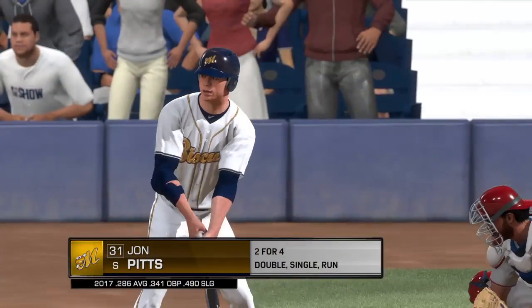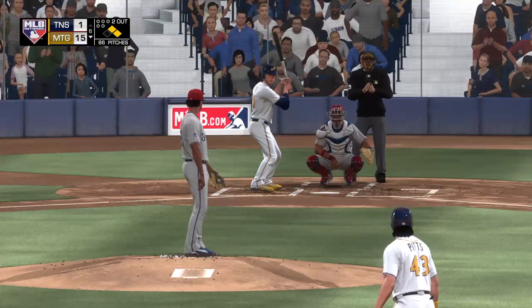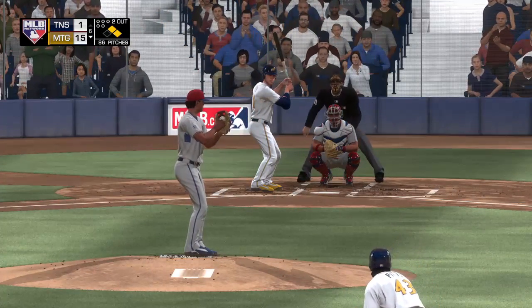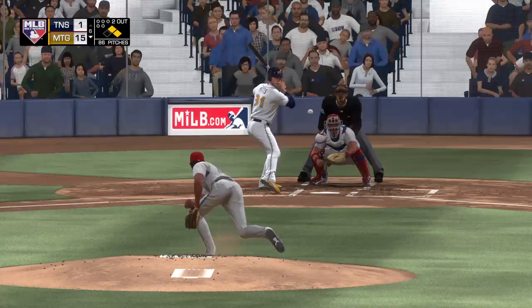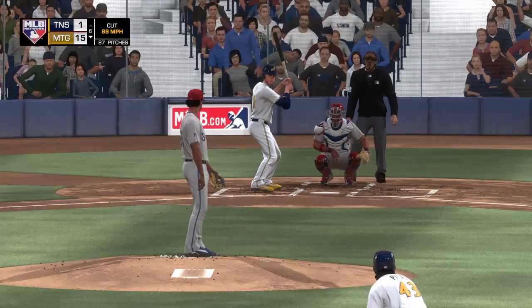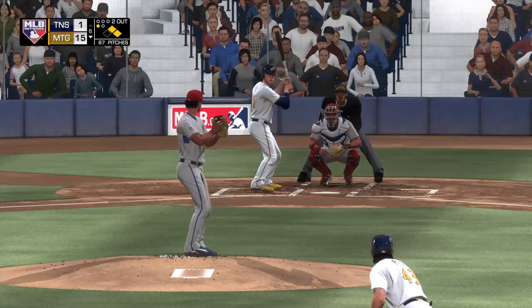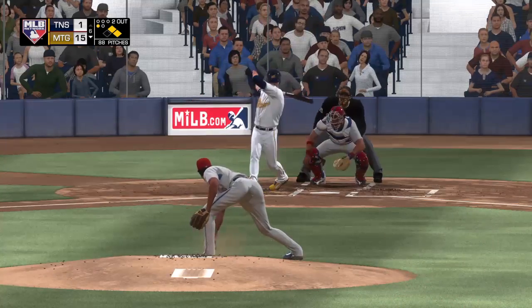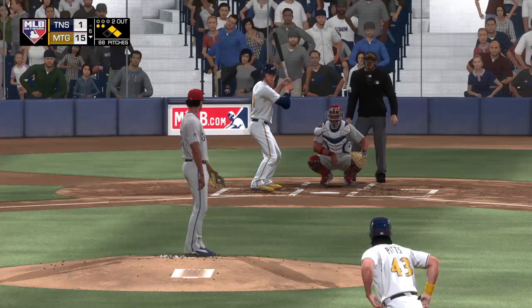So striding in, John Pitts. He's doubled and singled in 4 at-bats in this contest. Ready to deliver. Here's the first pitch. A called strike over the outside corner. Comes set and the 0-1. And here's a ball hit in the air. And no one will get this one.